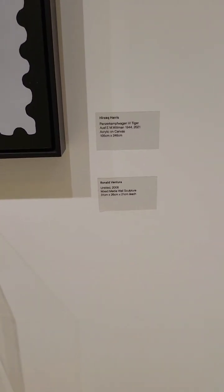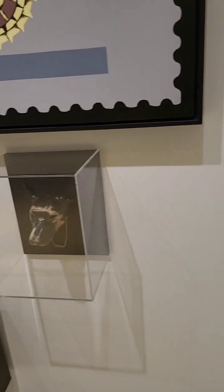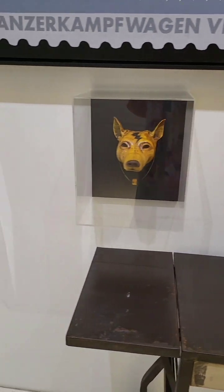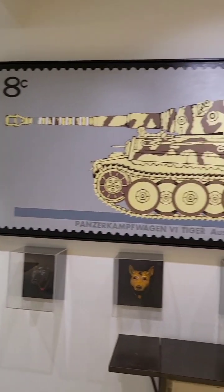This is titled Panzerkampfwagen Tiger, or whatever that is. It's done by Isaac Harris, acrylic on canvas, 105 by 246, and it was in 1944 and redone in 2021. And then the sculptures down there are by Ronald Ventura, entitled Mixed Media Wall Sculptures, done in 2008. Makes you feel like, well, the dogs are guarding the tank. Very, very, very anticlimactic. Kenyans, what do you think of that?